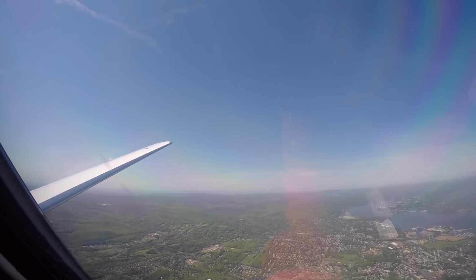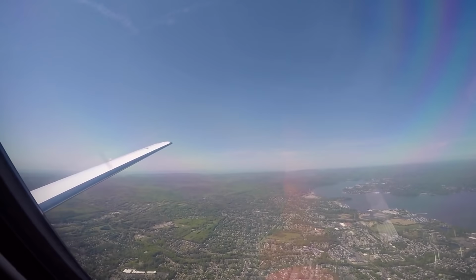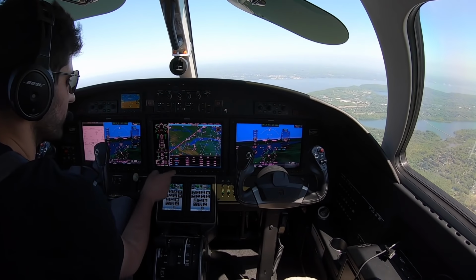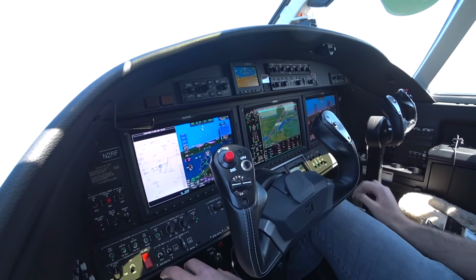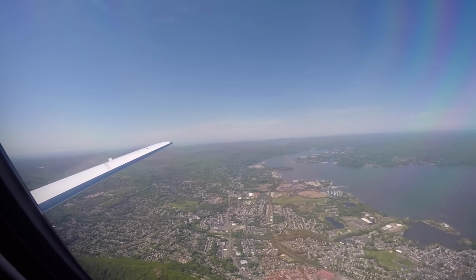Radar contact, climb and maintain 15,000. All right, we're on to vectors now. We'll activate vectors to final, which checks. Green needles looking good. We need to send over to tower.